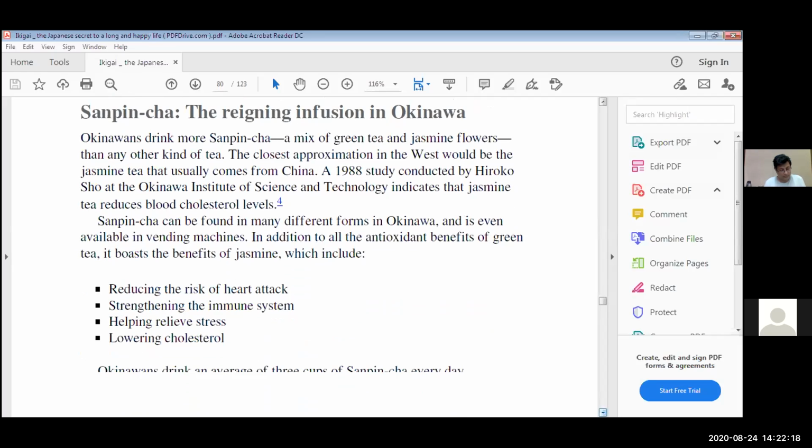Sanpin cha, the reigning infusion in Okinawa. Okinawans drink more sanpin cha, a mix of green tea and jasmine flowers, than any other kind of tea. The closest approximation in the West would be that jasmine tea that usually comes from China. A 1988 study conducted by Hiroku Sho at the Okinawa Institute of Science and Technology indicates that jasmine tea reduces blood cholesterol levels. Sanpin cha can be found in many different forms in Okinawa and is even available in vending machines. In addition to all the antioxidant benefits of green tea, it boasts the benefits of jasmine, which include reducing the risk of heart attack, strengthening the immune system, helping relieve stress, and lowering cholesterol.